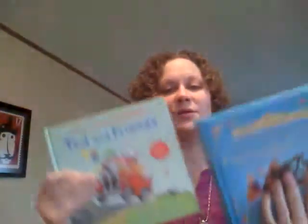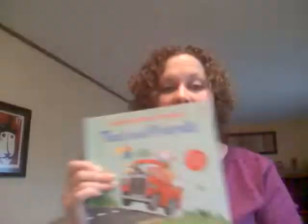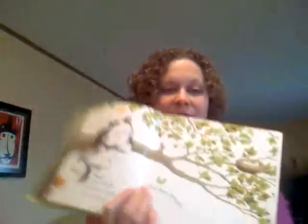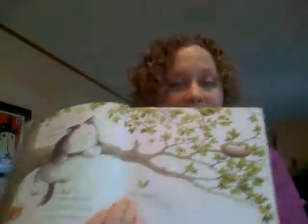I like to talk about these next two together because they're two of our most popular combined volumes, and what that means is that there are several books in one binding. So this is Ted and Friends, a combined volume of several of our phonics readers. They're designed for kids that are learning to read on their own, but they also have really fun rhyming text that's great as a read aloud.